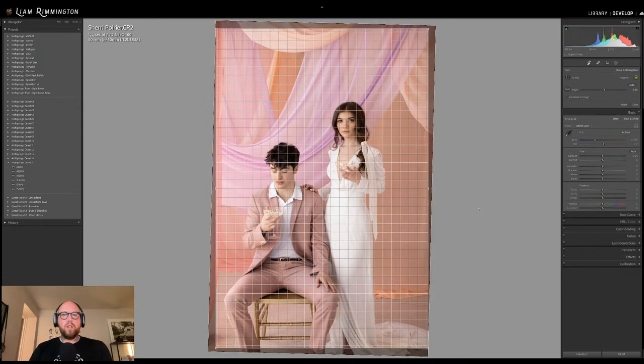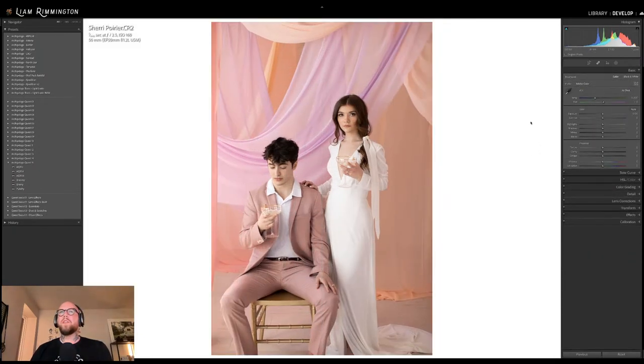Just gonna go ahead and straighten this image up just a tiny little bit. Okay, so exposure's looking good, white balance is looking good. I probably wouldn't change any of those on this. Let's take a look at the preset. So AQ15.1, AQ15.2, and AQ15.3. It's a toss up between 1 and 3.